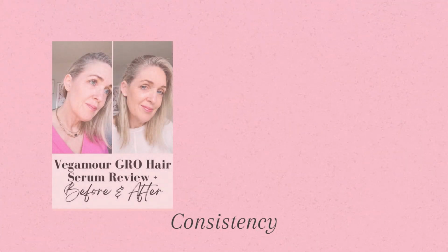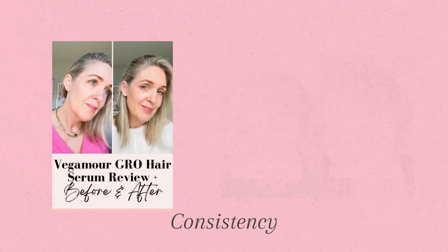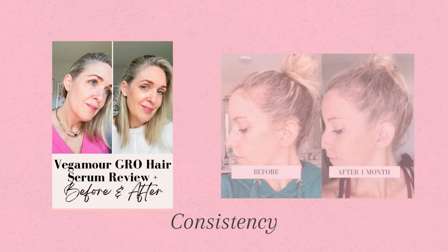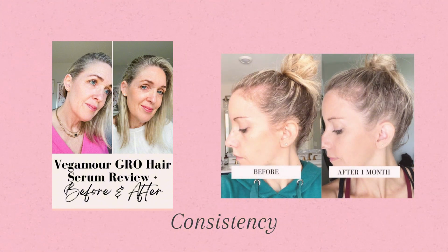It's not an overnight fix, but with regular use, many users notice fuller, stronger hair within 3 to 4 months. It's super simple to incorporate into your routine. You can just apply a few drops directly to your scalp and gently massage it in. Over time, this small daily step can lead to noticeable improvements, making your hair feel thicker and healthier.